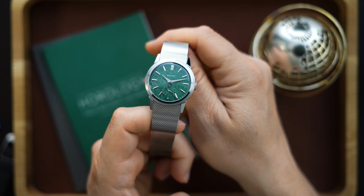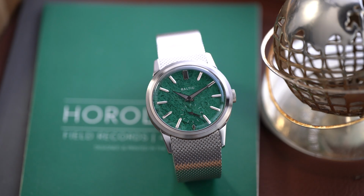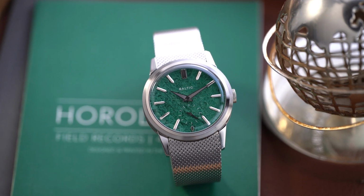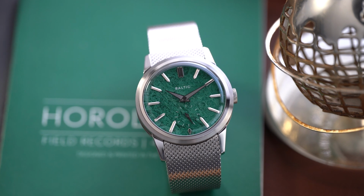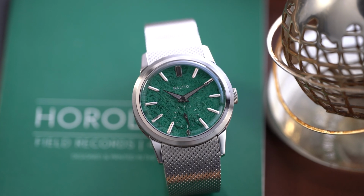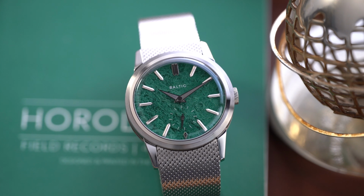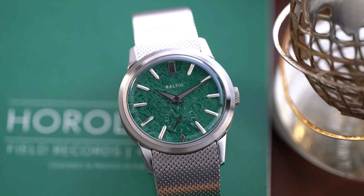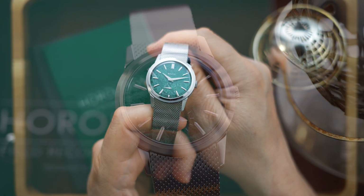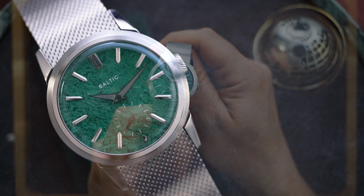I'll do plenty of close-ups so you could see all the different texturing and patterns in the dial. It looks absolutely beautiful. You have applied indices on that dial. So this is a little bit different from the other Prismics that they released because obviously those had guilloche dials. There were patterns on those dials. The small seconds had its own little sub-dial pattern as well. This gets the sub-dial at the 6 o'clock. However, obviously it's a stone dial, so they can't do all of those levels, but the stone dial looks beautiful.